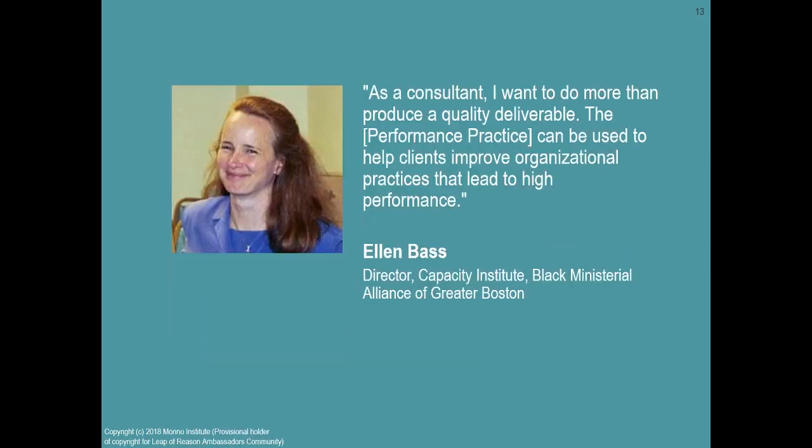Ellen Bass believes the performance practice can be used as a framework to engage clients and get their commitment to their own change process, to help them set targets for improving their own practice, because it has clear proof points that are about behaviors rather than status, and to help consultants develop individualized pathways to high performance for their clients.